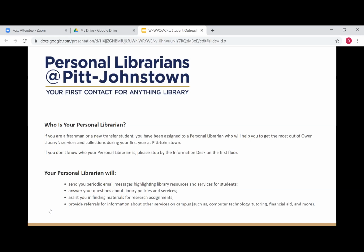As for how we connect with the students, we primarily send them periodic emails throughout the academic year. This past year, we worked to send a message every month and ultimately sent the students 10 messages total. With each message, we encourage our students to contact us with any questions that they may have.